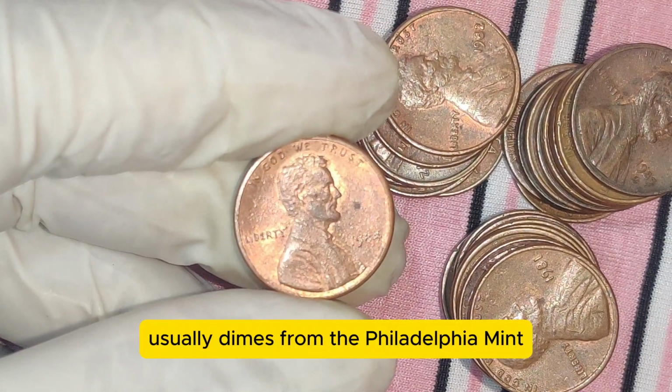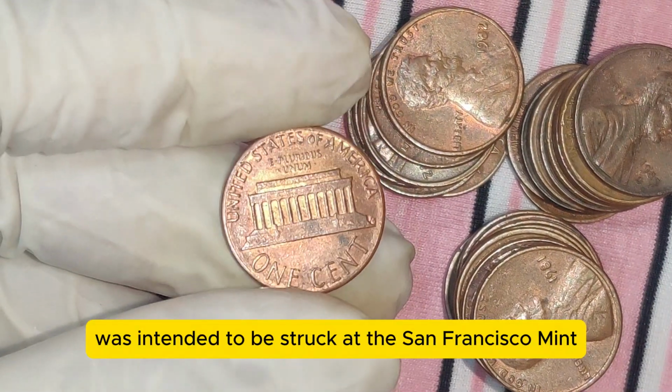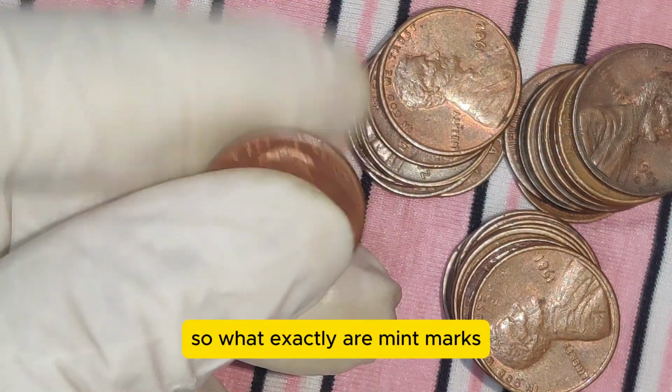Usually, dimes from the Philadelphia Mint don't have a mint mark, but this particular coin was intended to be struck at the San Francisco Mint, which typically uses an S mint mark. So, what exactly are mint marks?